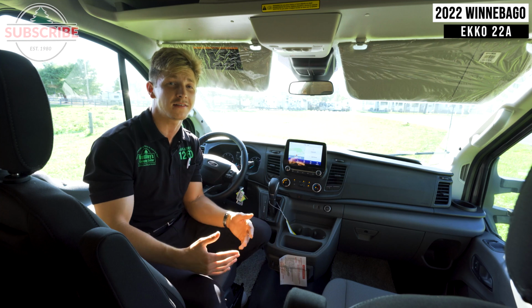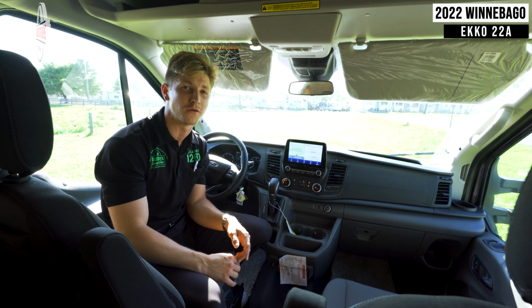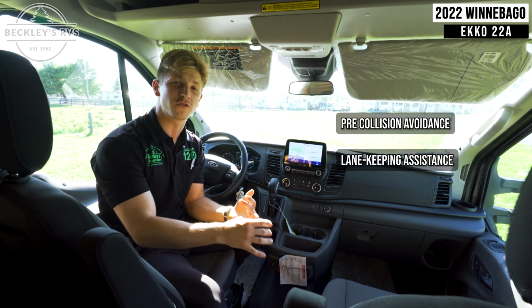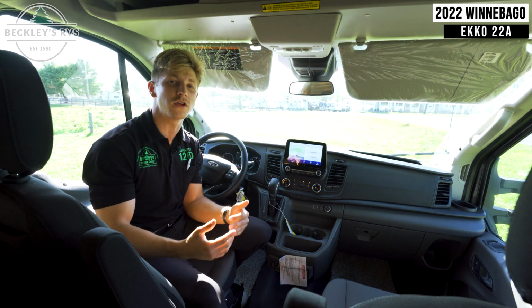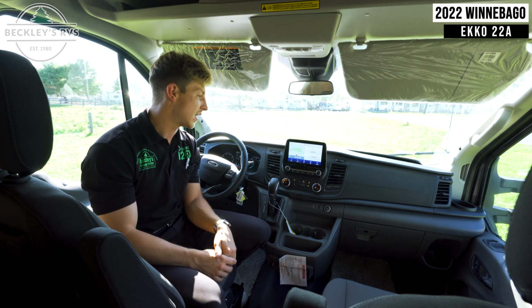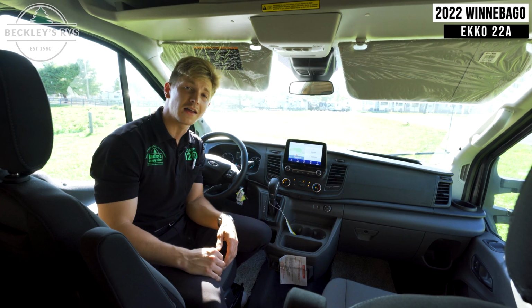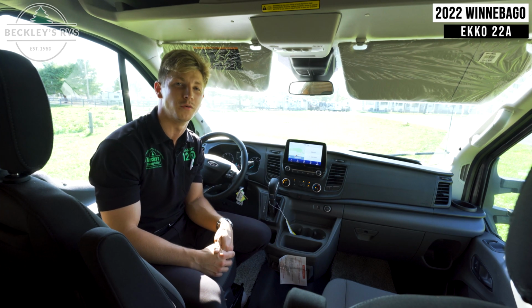Now, it's got a ton of safety features, and I'm sure I'm going to miss a couple, but let me go ahead and rattle off a few. You've got your pre-collision avoidance. You've got lane keeping assist. You've got driver alert systems. Really all kinds of stuff to ensure that you are nice and safe when driving a little bit of a larger vehicle like this. And you even have some Android/Apple CarPlay features with this. So you got a ton of stuff all jam-packed into a really comfortable sized motorhome.